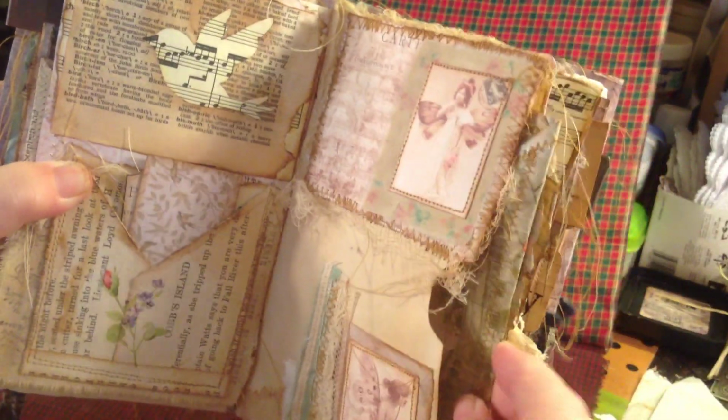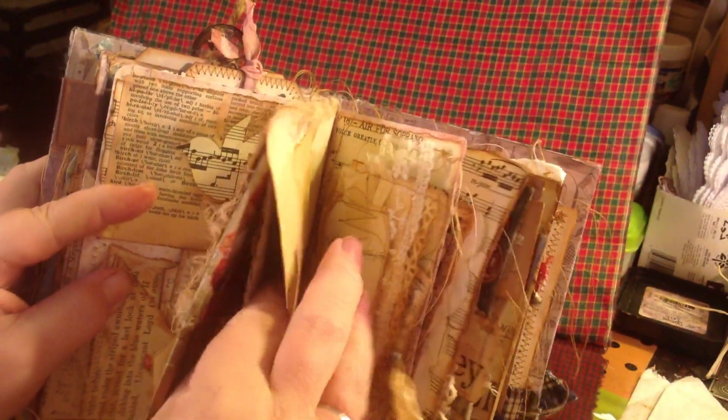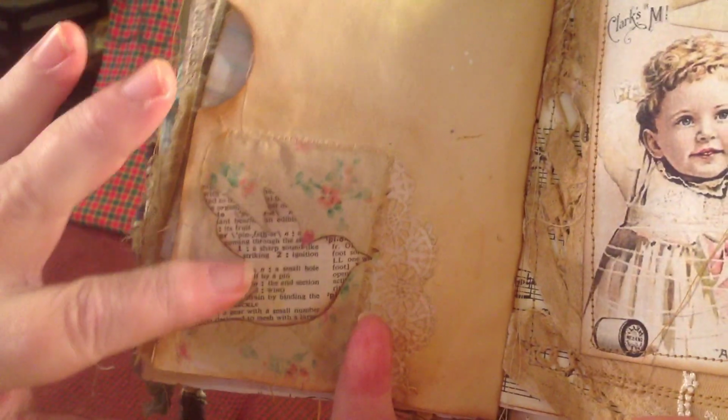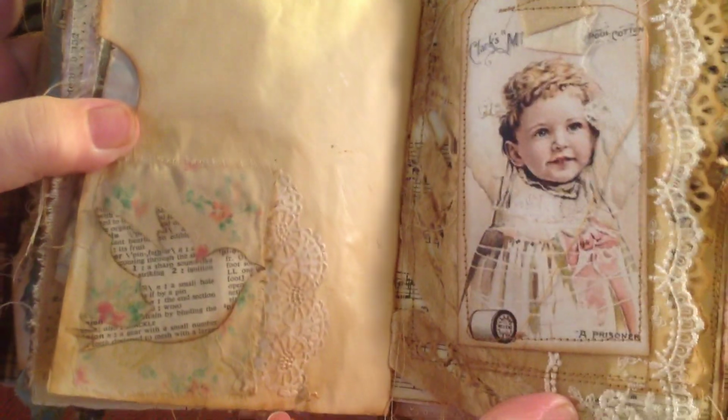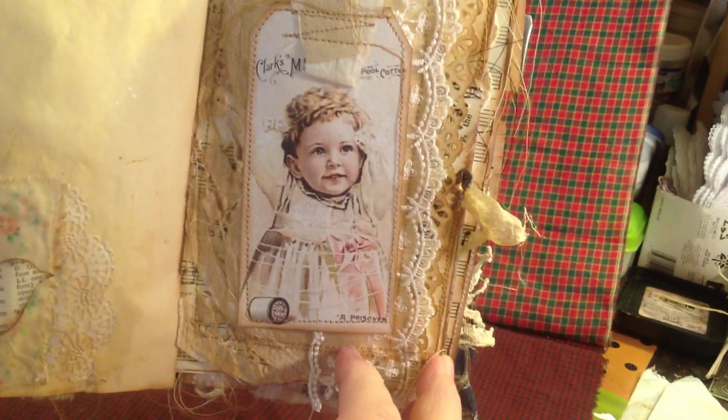And let's see, that all goes back in this little pocket here, and all those things fit inside. And then on the back of the pocket, there's coffee-dyed paper and a bird down here on some fabric with a doily, and that also allows you some journaling space. And over here, there's a little girl. She's so cute.